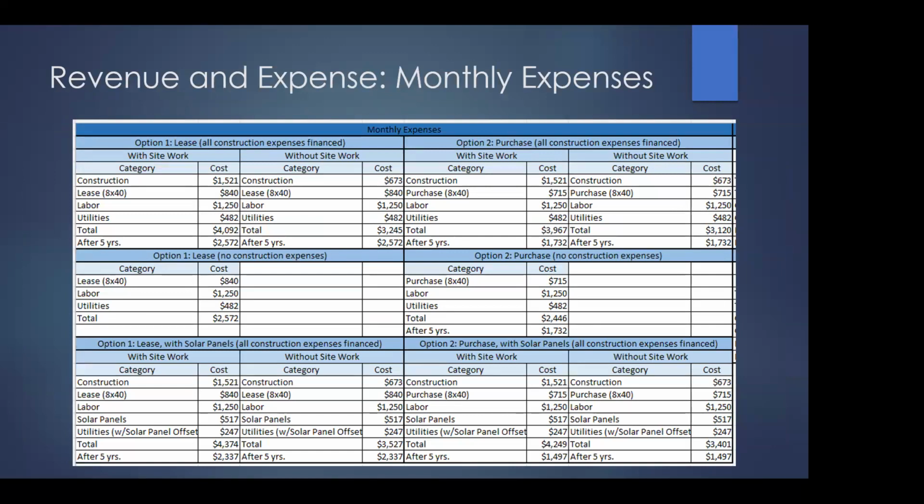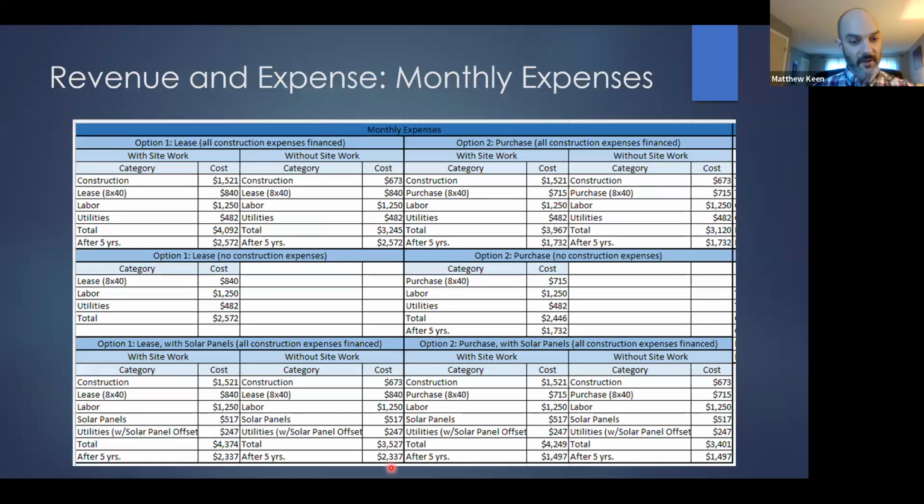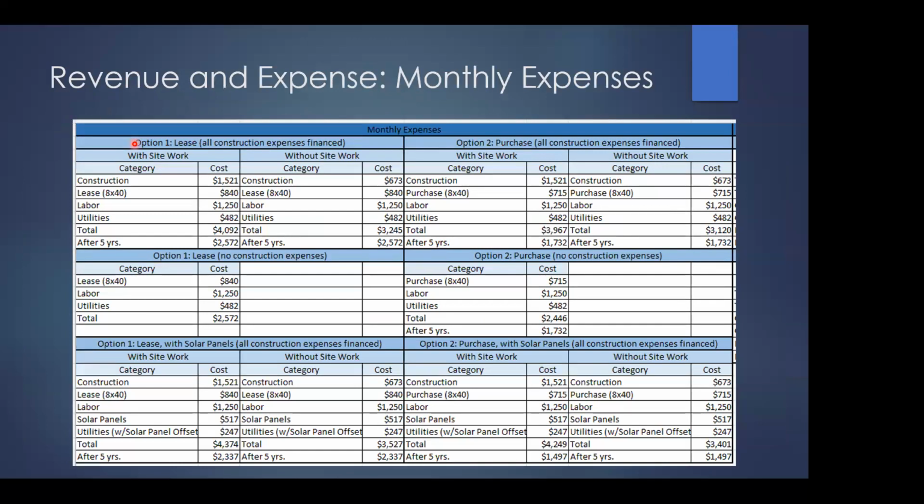I'm not going to go through the entirety of this sheet. Could you please mute yourself if you're not already? So I'll just go over what this sheet is displaying. I'm not going to go through every single number.